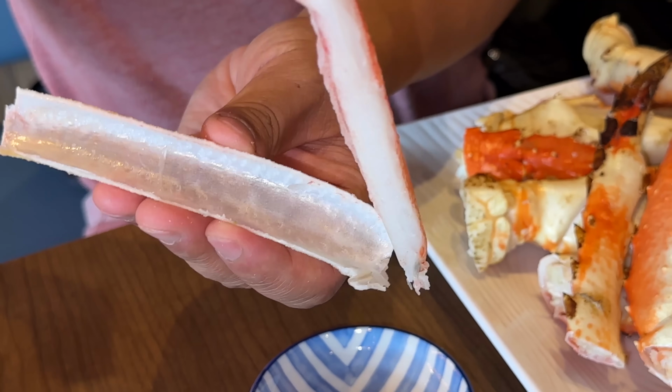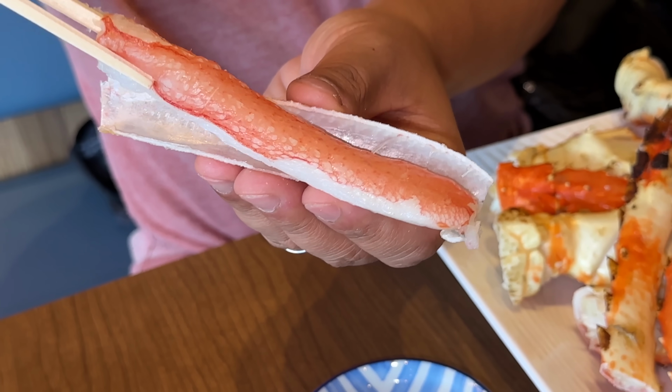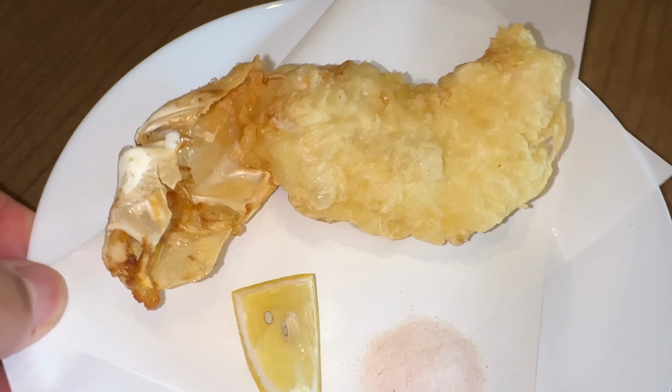It's my first time having snow crab sashimi. I tried king crab sashimi before. Snow crab one might be more tender. I mean, this thing is just melting in your mouth. Pure, pure oceany sweetness. So soft and gentle. I gotta find out if those two things, the tempura king crab and the sashimi snow crab, are all you can eat, but let me get cracking on these crab legs.